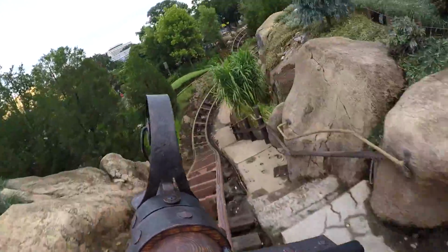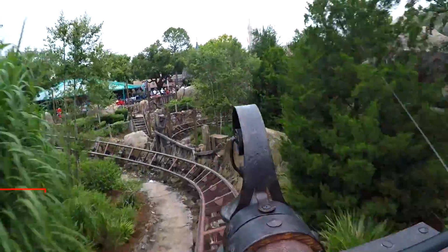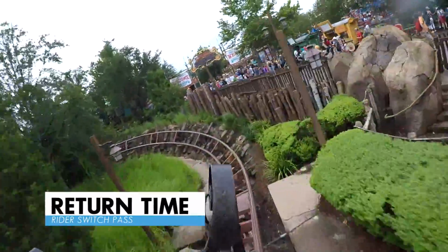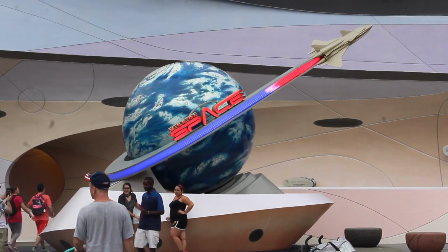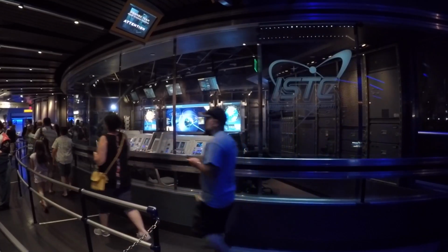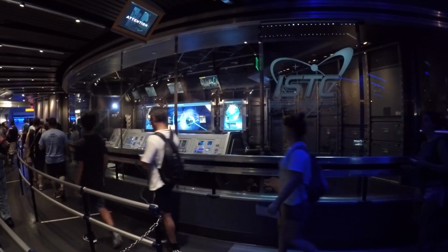The digital Rider Switch Pass will still be given to 3 adults, but now it will come with a designated return time window. And like I said, it's linked to your My Disney Experience account. This means that you will only be able to use that pass within a specific hour window and usually on the same day only. This new update is a little bit of a bummer, but this does ensure that people are not abusing the system.